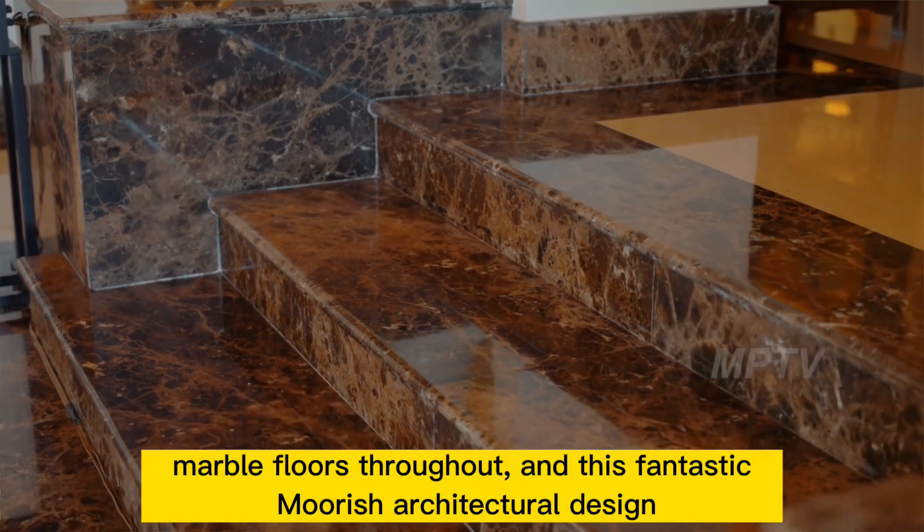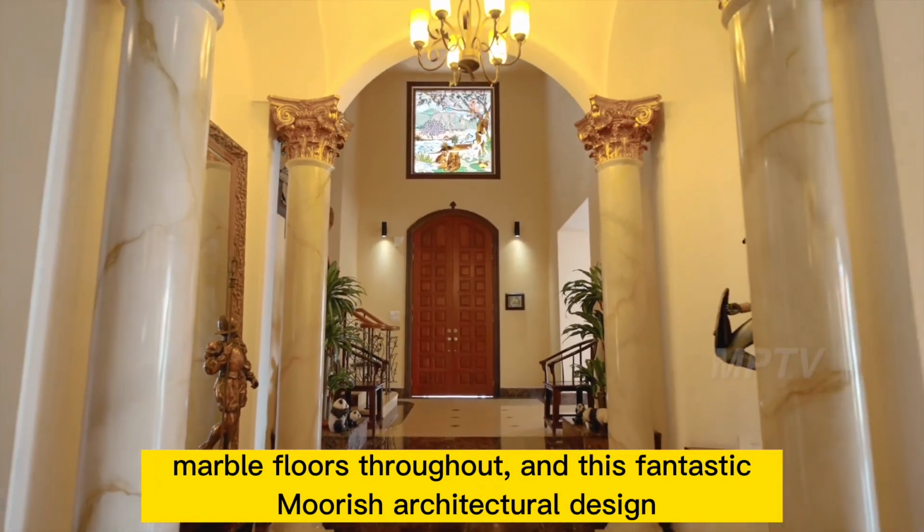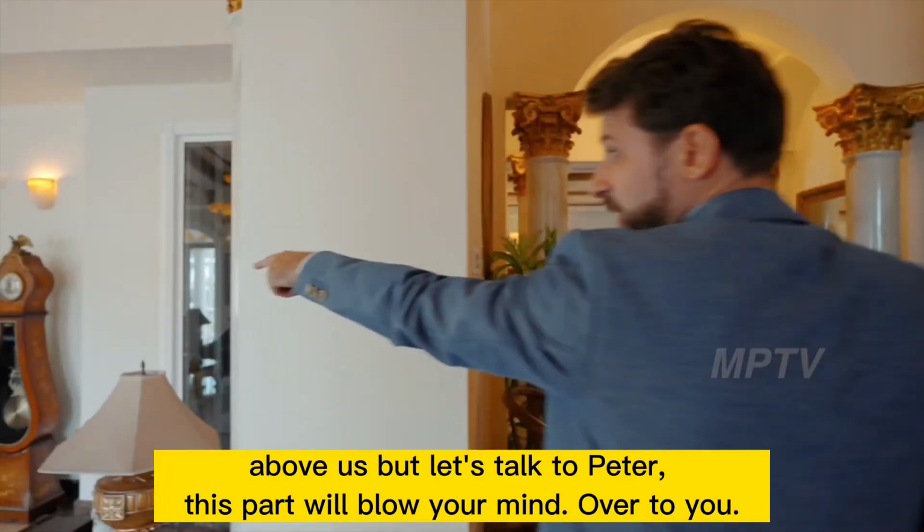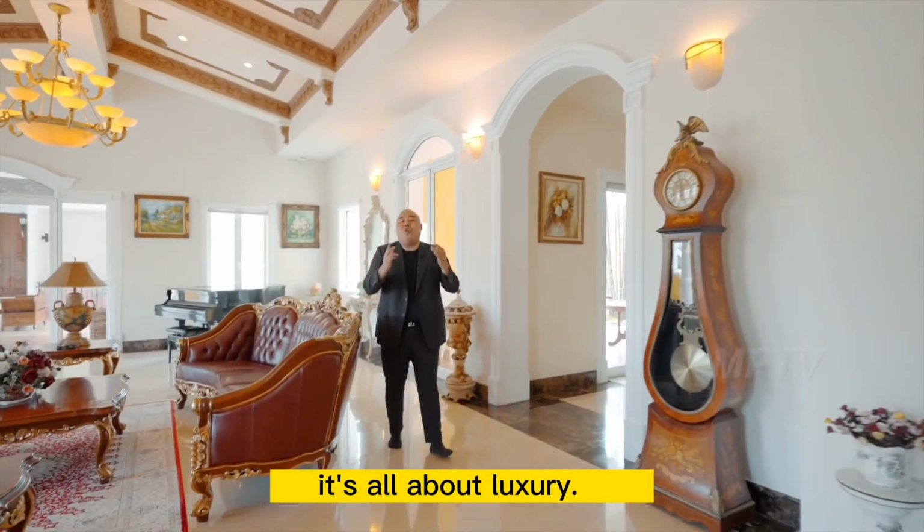Marble floors throughout, and this fantastic Moorish architectural design above us. But let's talk to Peter. This part will blow your mind. Over to you. When it comes to the interior, it's all about luxury.